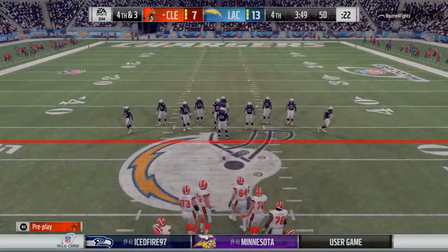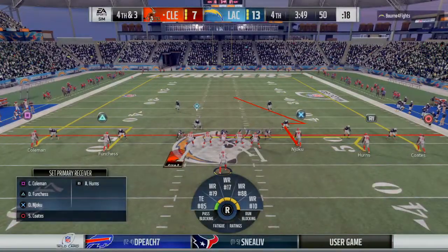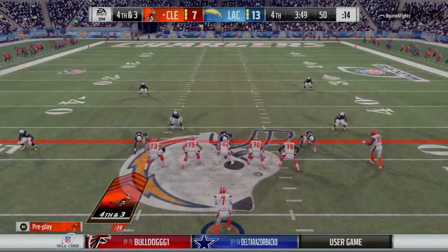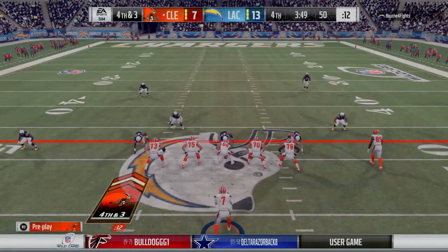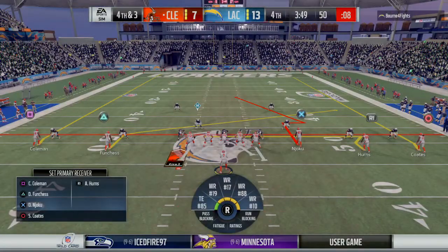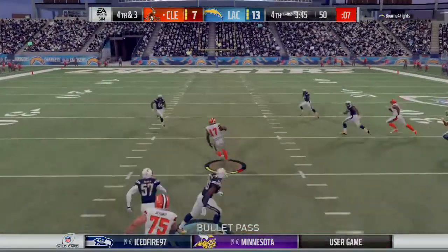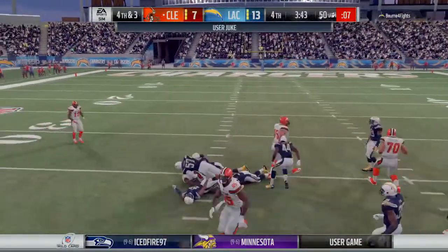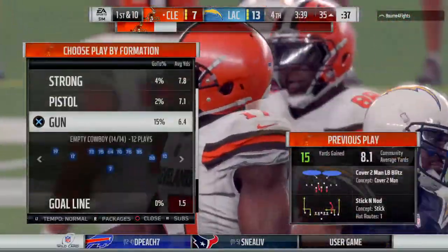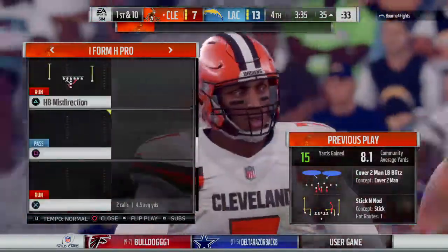One score down. Here we go. They're going to go for it here on 4th down. Let's go. As expected, they're going for it to keep the drive alive. And he gets it to Funchess, complete. Well, he's taken down, but not before picking up the first, thanks to a flashy little spin move. A good pickup there for the Browns, 15 yards.